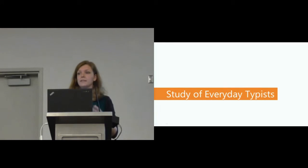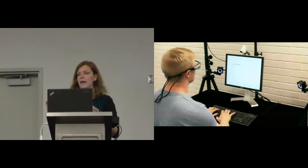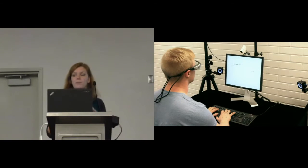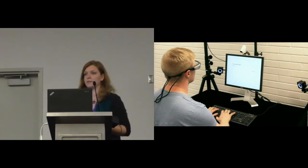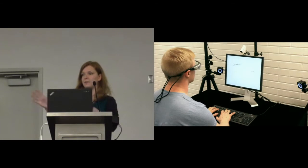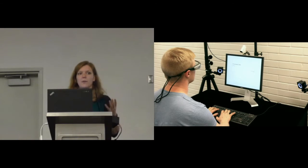So we did a study of everyday typing on a regular computer keyboard and with everyday typists. We wanted to capture the complex motor movements of the fingers. Typing is something that happens unconsciously and very fast. So maybe some of you had trouble answering the question about which finger you use for the spacebar, because we don't really think about how we type.